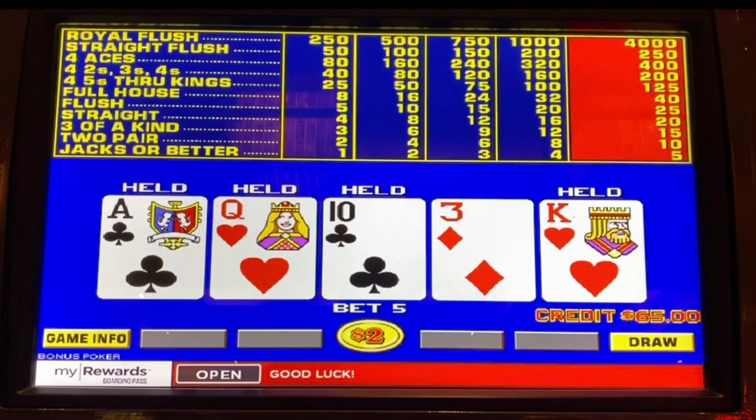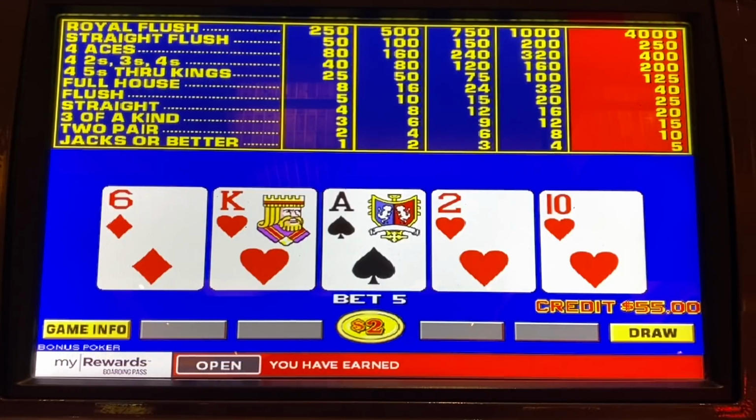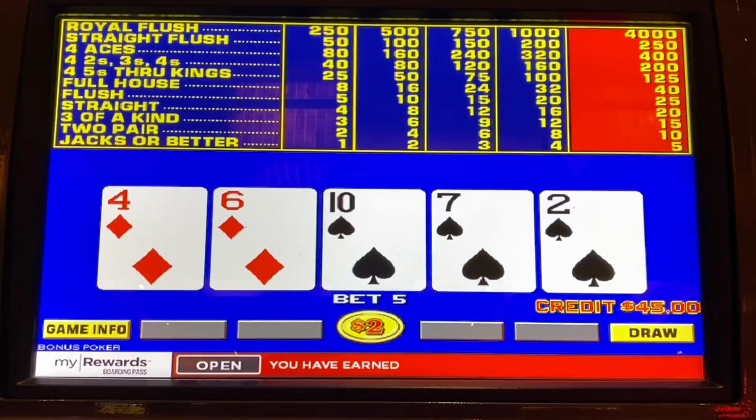Holding all four cards here is also an error. The king and the queen is a stronger hold because it allows for the royal flush. And that was about an 8% advantage forfeited to the casino.